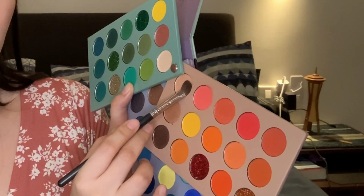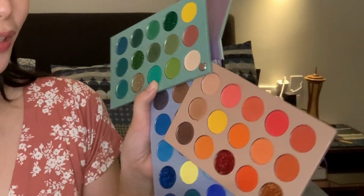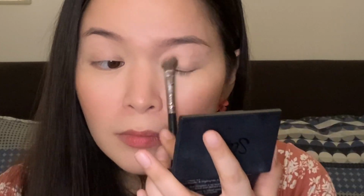So like I said, we will be giving this the benefit of the doubt kasi nga baka naman isolated case siya. So we will be using this on my eyes pa rin. So first up, I'm going to use this nude color from the red board. Next up, we're gonna go a bit deeper. Use this one from the blue board.